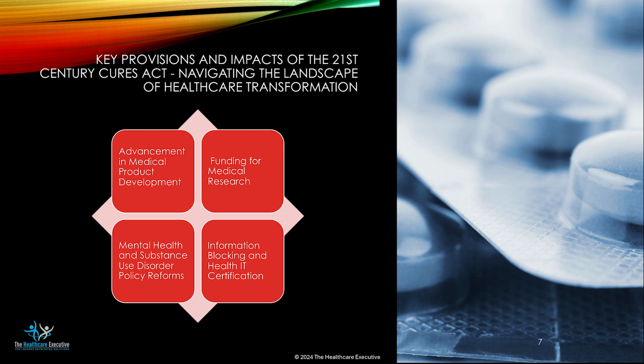Secondly, the Act signifies boosting funding for medical research. It allocates funds for critical areas like the Cancer Moonshot Program, precision medicine, and neuroscience. The funding is vital for groundbreaking research, leading to discoveries and treatments that can save lives.